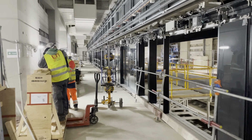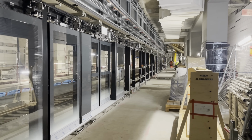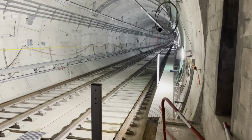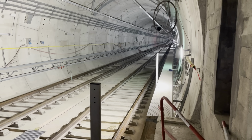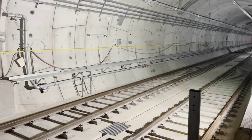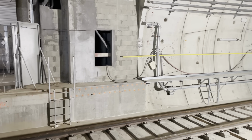Coming back up on the other platform, we can see the screen doors and control mechanisms as well as the frames that they're going in. You can also see down into the tunnel for the trains, which is single bore, something I hadn't realized, and much like Barcelona's Line 9 and 10. You can also see the overhead conductor rail and the floating track slabs which connect to the rails by what can only be described as false sleepers.